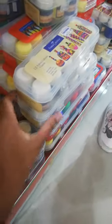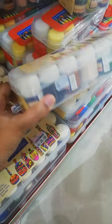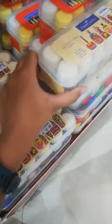Okay, so here we are. What should we buy first? Let's buy some markers. I think we should buy some paint. Maybe Faber-Castell ones. Ooh, these are acrylic ones. Let's buy these ones. Okay, got the paint.